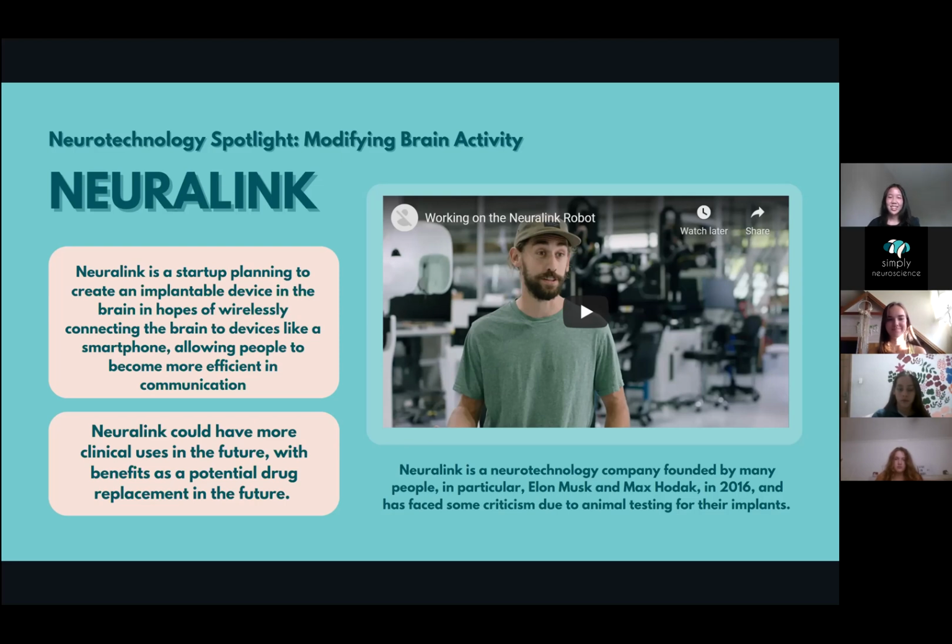Neuralink right now is in its startup phase for a couple of years. In the future, they're planning to have a couple more clinical uses rather than just more efficient communication. They're thinking that this could be a potential drug replacement in the future, since it can control certain aspects in your brain and could potentially be a cure for certain psychological or neurological diseases.